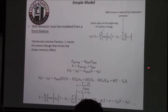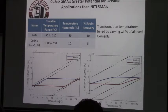So you come in, you can add some more equations to close your system. And you can start doing some calculations, and again, as you change the temperature, it starts changing over a range of temperatures as stress is accumulated in the wire or dissipated from the wire during heating or during cooling. Nitinol has a tunable range from negative 50 degrees up to 110 degrees.